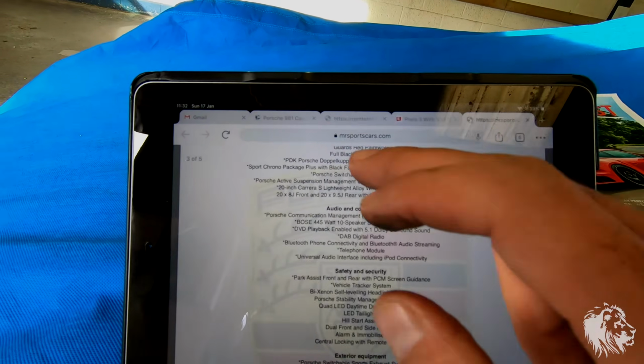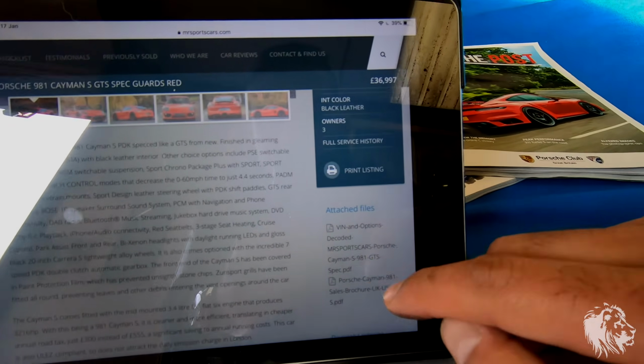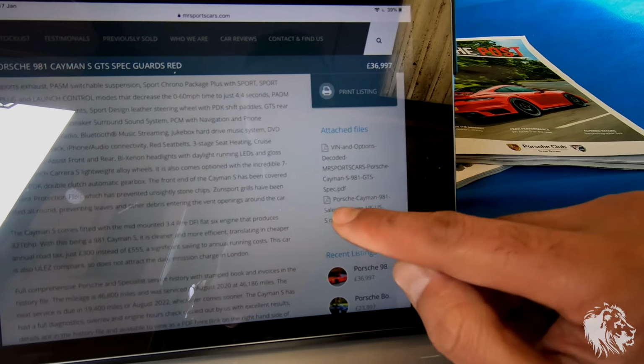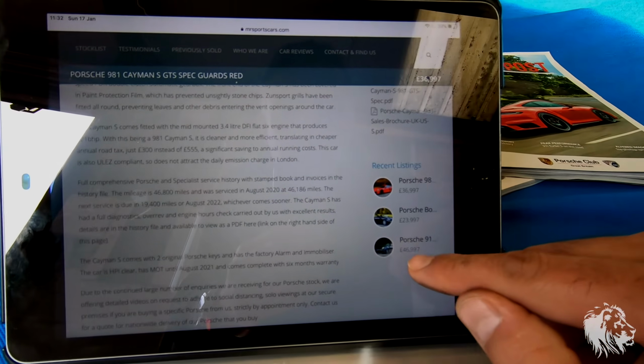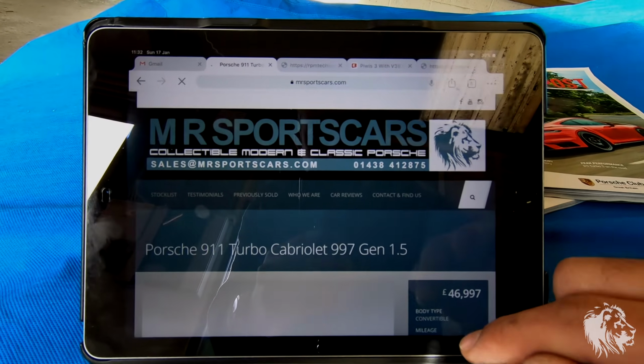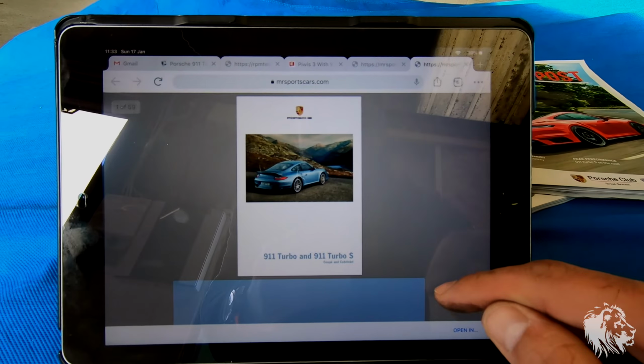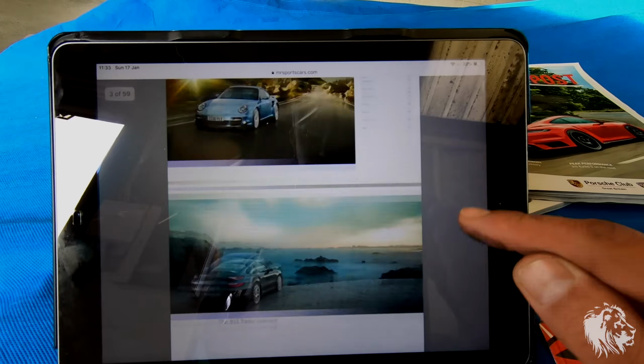So like I said, it's on every single car. You literally go to the cars page, and it's just down the right hand side here. It'll be the sales brochure. So if I click on a different one here, I've got a 911 Turbo, which is just going to load. I've actually got two there, but there, you'd click there. So there you go. So similar kind of thing.